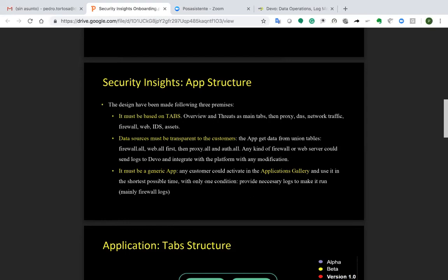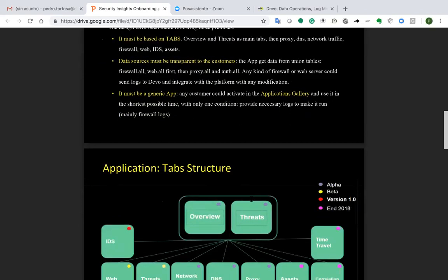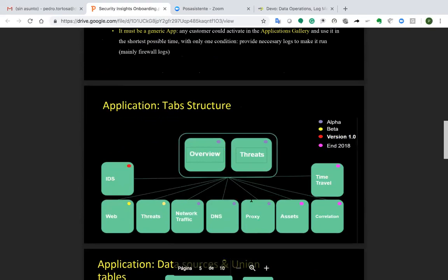if the technology is integrated in Devo, it is automatically integrated also in the Security Insights application. And the last thing is that there must be a generic application. For us, it is very, very important that you only have to click on a button to activate it. This is the application structure.